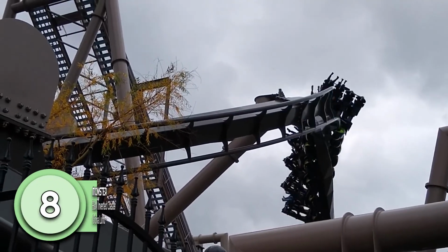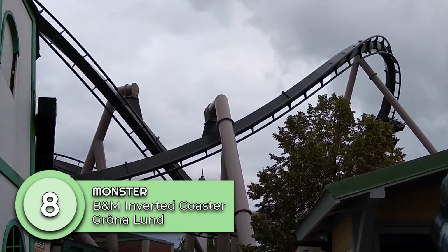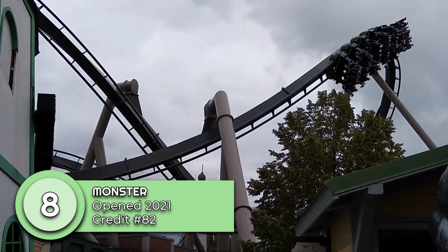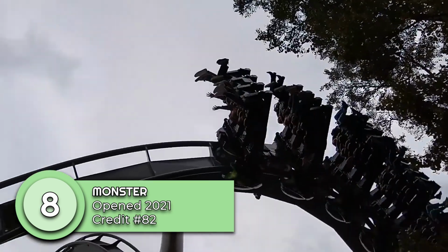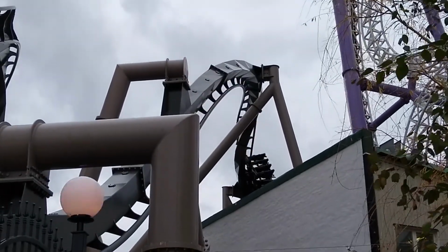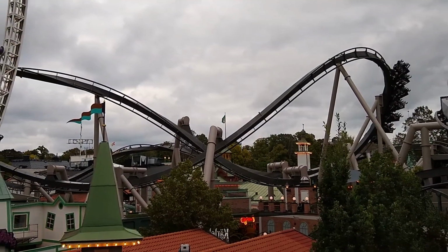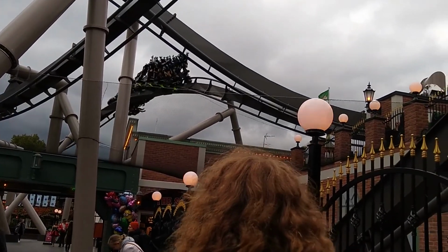And number 8 is Monster at Gröna Lund in Stockholm, Sweden. This is the B&M inverted coaster I did a few months ago, and it is my first invert, and wow, this coaster kicks ass. It's a very unique invert in the fact that it has a very varied layout. It has both positive forces and also floatiness. It has some laterals here and there and some whip.